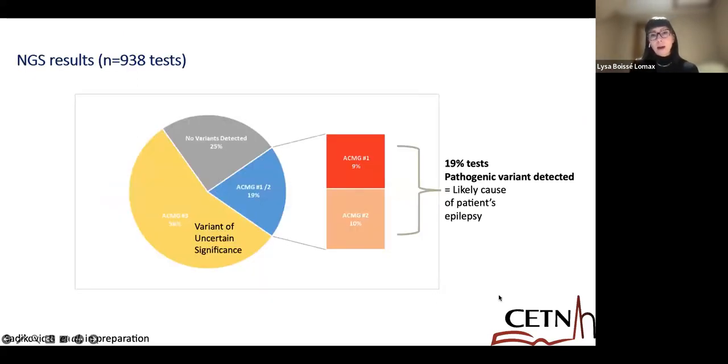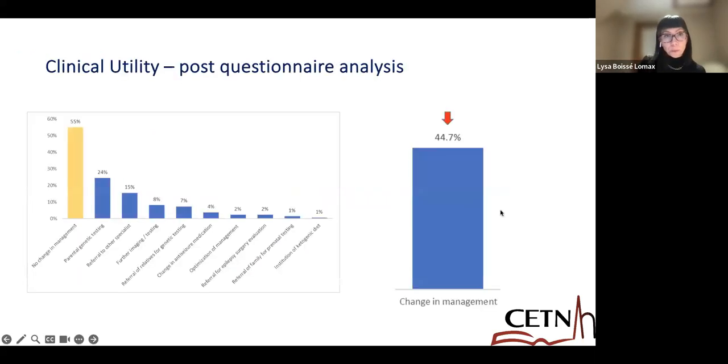And we also found that about 19% of the tests identified a pathogenic variant. So if you looked at previous assessments that were done with labs outside of Canada, although some of them were Canadian researchers, it was about the same. So between 15 and 23% yield. So this is consistent with previous data. That tells us we're looking at enough patients and we're not looking at too few or too many patients. So it's a pretty consistent yield.